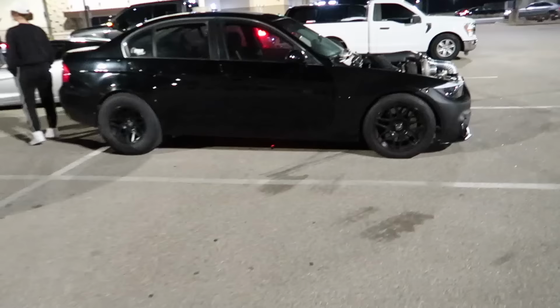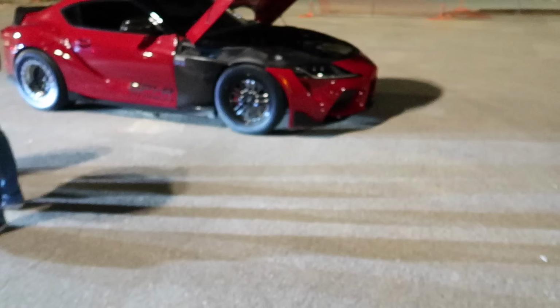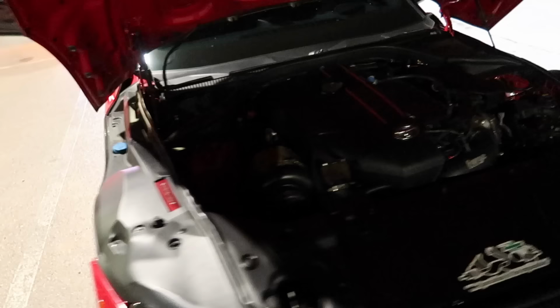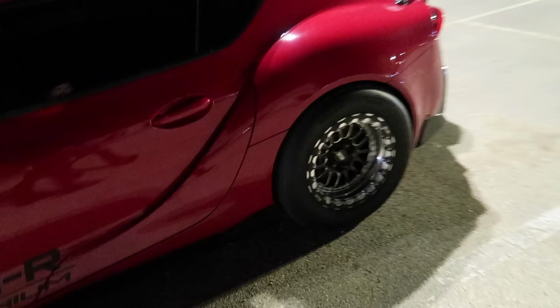There's that Supra. Look at this build right here. Do you think that turbo is big enough? Jeez Louise. Evo, Supra. Oh, really? ZR1? Damn, look at the tire on this. You have a yellow. Ooh! That thing is sexy.